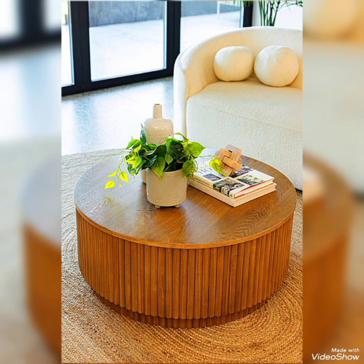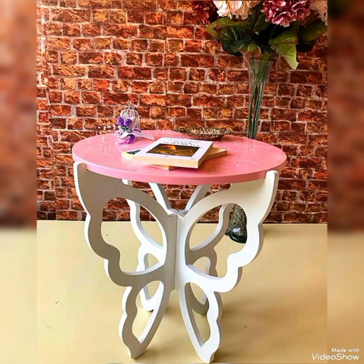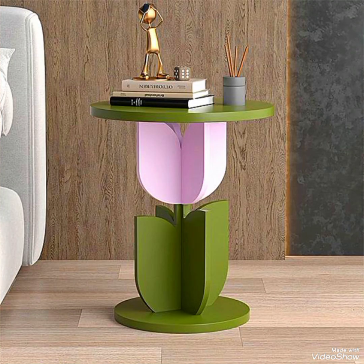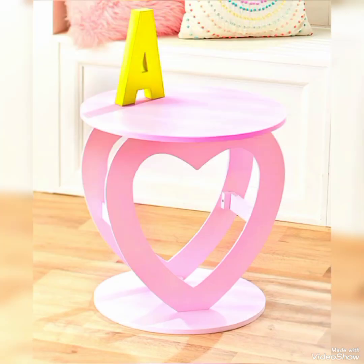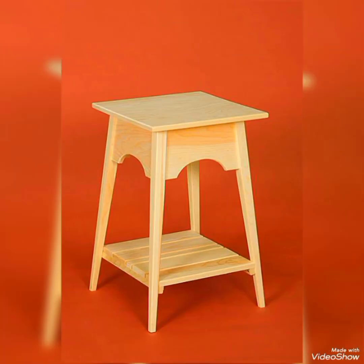Today we are talking about wooden table design ideas or wooden stool design ideas in different styles, color combinations and sizes. So please guys, watch this video till the end so you don't miss any other amazing videos like this one.